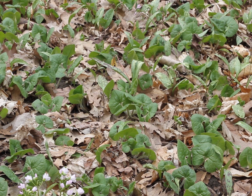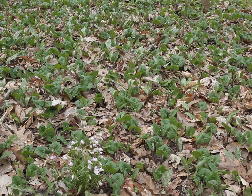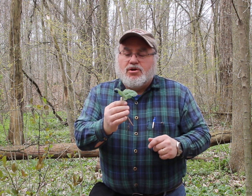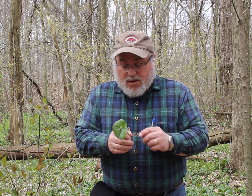Often growing in large masses, we have here wild ginger. Wild ginger, as you can see, will make a nice ground cover if you have a damp, shady area in your lawn. Ginger creeps along the ground with this creeping rhizome. It has a heart-shaped leaf with a deep sinus. The stem and undersides of the leaves are very hairy. The flower will come out near the ground.